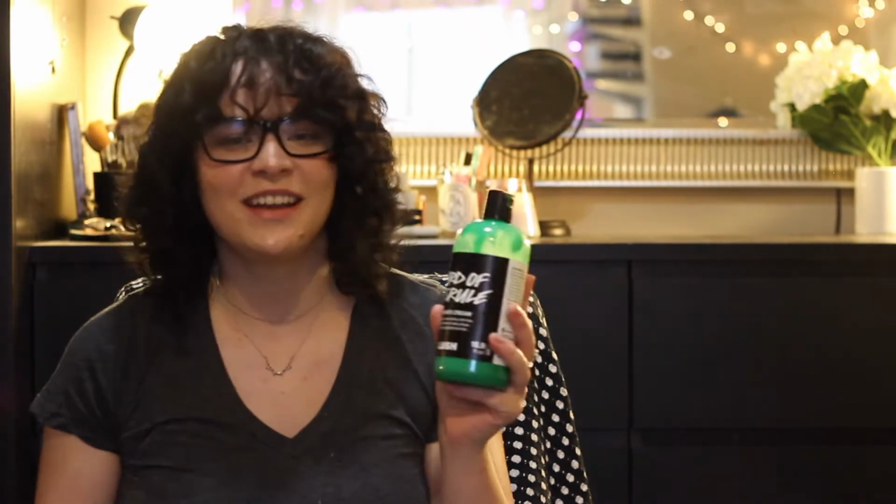So the last body thing, I recognize, is rude. This is the Lord of Misrule shower gel. I couldn't not include this, even though it is limited edition, just because it's so good. It's bright green, which is really fun. It smells so good. I'm covered in it now.